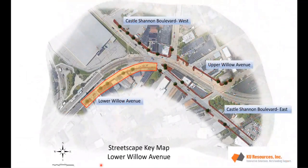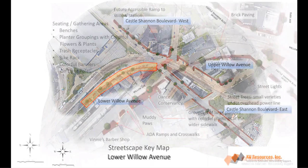The next study area is Lower Willow. It is south of Castle Shannon Boulevard, adjacent to the Ice Castle and the Castle Shannon T-stop, and has some shopping, a barbershop, and other business entities in that area.